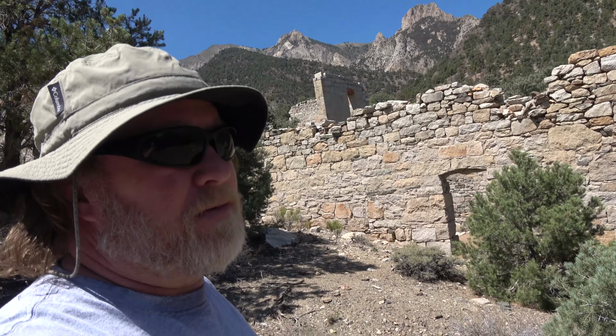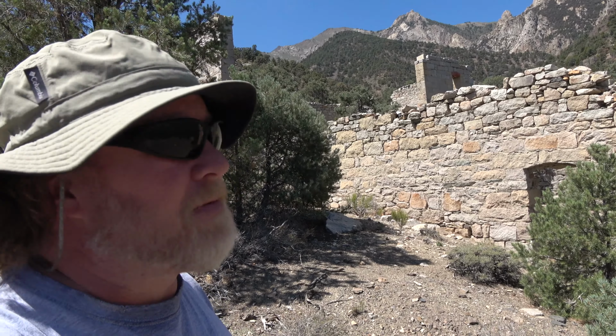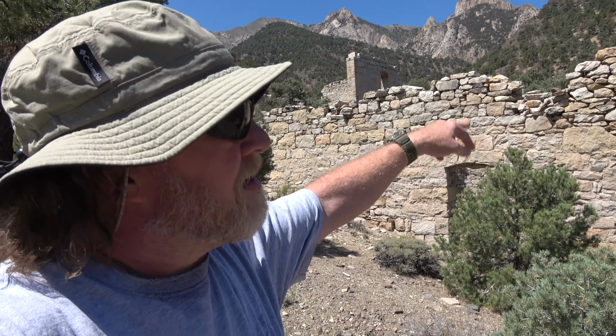Stopping here, checking out this. That's the Nevada National Mill. So in 1865, they started mining up the canyon. And in 1867, they built a bunch of structures here to help support the mining. So there's other foundations up the canyon.